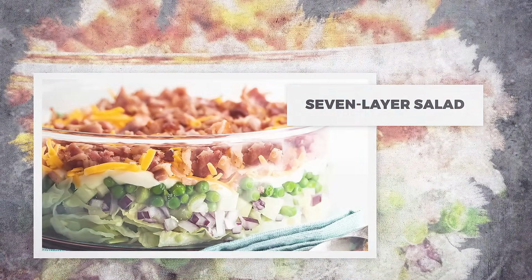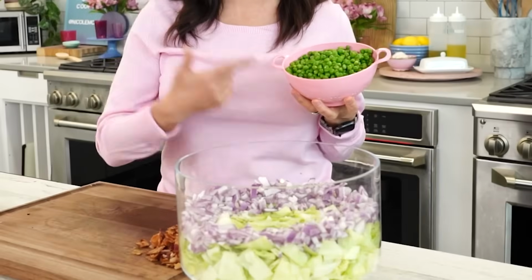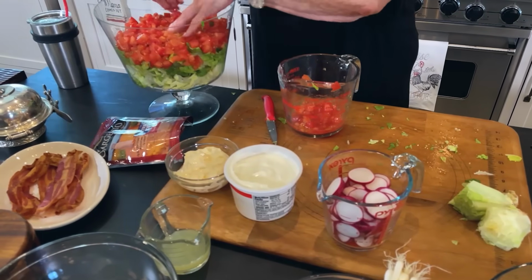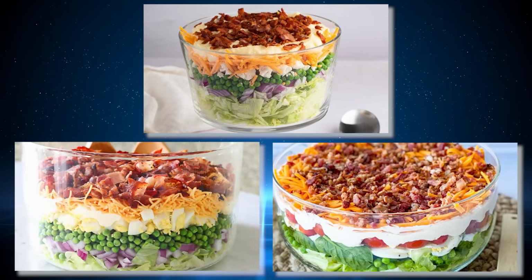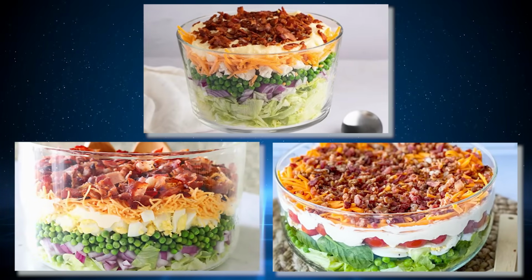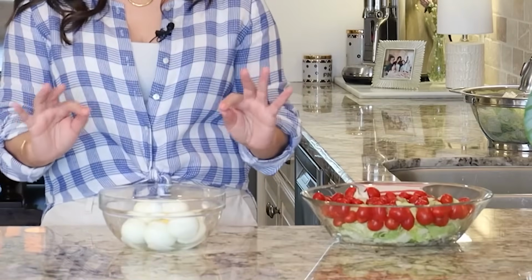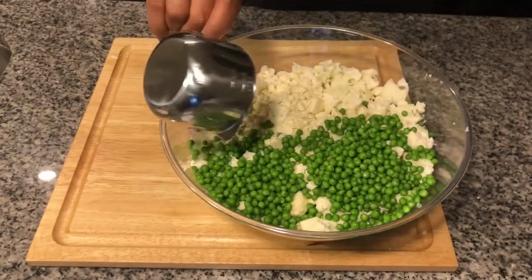Number 18. 7-layer salad. Now, if you ever partied in the 70s or early 80s, you might recall the 7-layer salad phenomenon, typically presented in a large trifle bowl for maximum visual impact. The layers often included lettuce, tomatoes, peas, onions, cheddar cheese, hard-boiled eggs, and a generous dollop of mayonnaise-based dressing on the top. The big draw was its eye-catching, striated appearance, like a rainbow of savory treats.